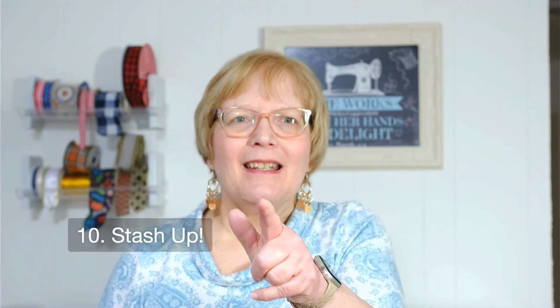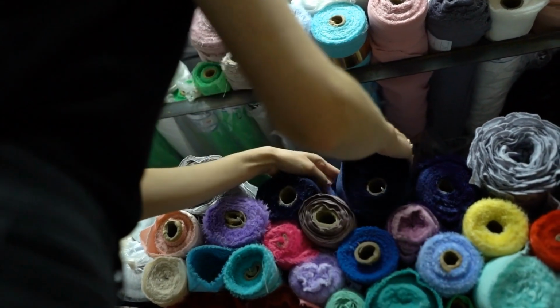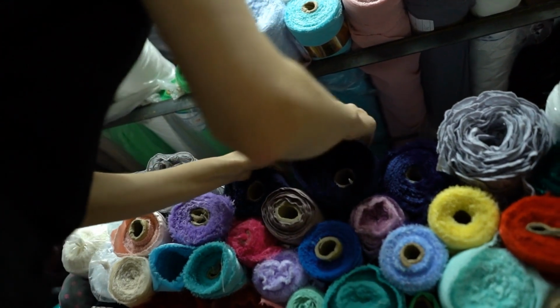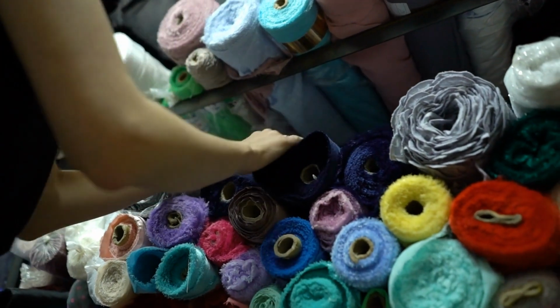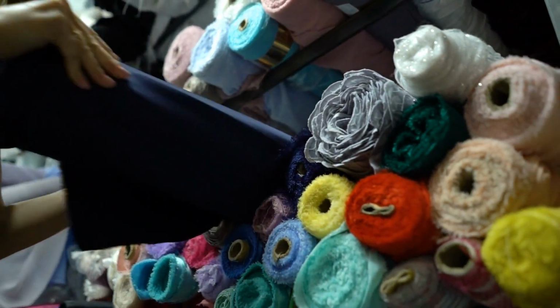Number 10, finally, and I'm giving you permission to stash up. I used to buy fabric project by project, but you know what? Fabric I wanted was never on sale. So I soon began to see how expensive sewing really can be. So now I watch for sales from my favorite stores and I visit warehouses, and when there's a sale, I grab it then. Keeping a list of wardrobe items you need or gifts coming up really helps you stay tuned into what you need to buy for your stash and what you'll actually use.